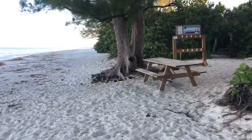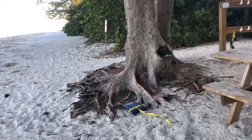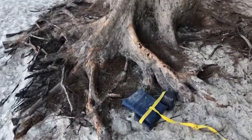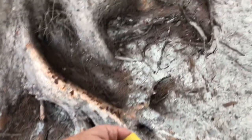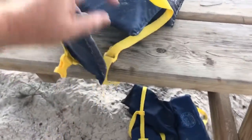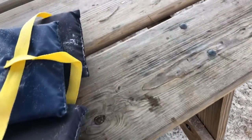People just have no respect. I don't know why. I don't know, my parents raised me a lot differently. I mean, here, somebody was kind enough, a local business is kind enough to donate these so your kid doesn't drown. And you got the smarts enough to put the life jacket on the kid, but you just don't have the respect to put them back where they belong.